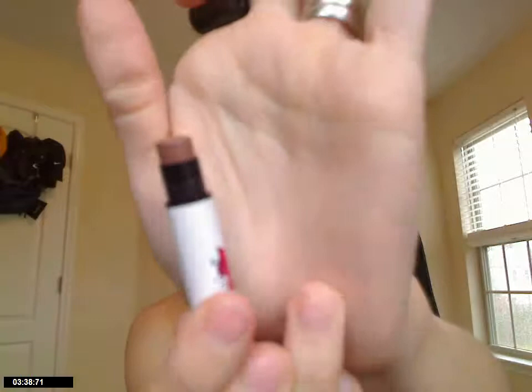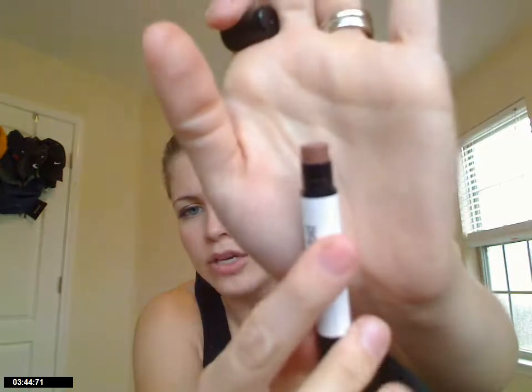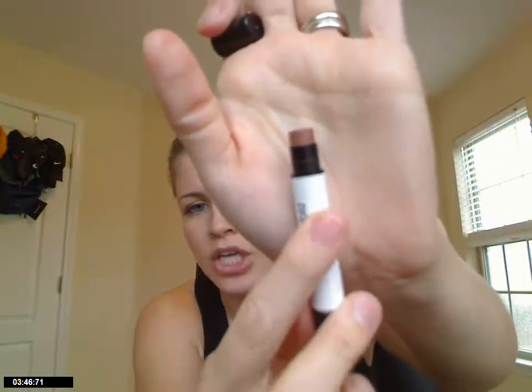Okay, so this one is called Centerfold, and they have vegan ones as well, and these are all the organic ones. It is sort of a brownish color, like a nude, on the darker side though. It's not the kind of nude that will lighten your lips. It does have some pink to it, so a warm pinky nude.